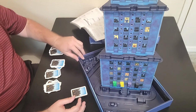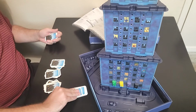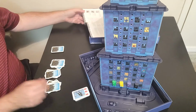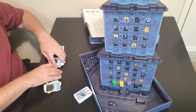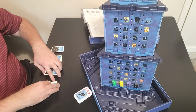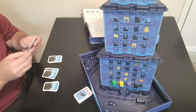Here is the main card. It's going to go in front of the first player. The main card is going to show a Sabotage card. So now each player is going to decide how much they want to bid to try to get that Sabotage card. Each player is going to figure out, okay, what do I want to do for this?